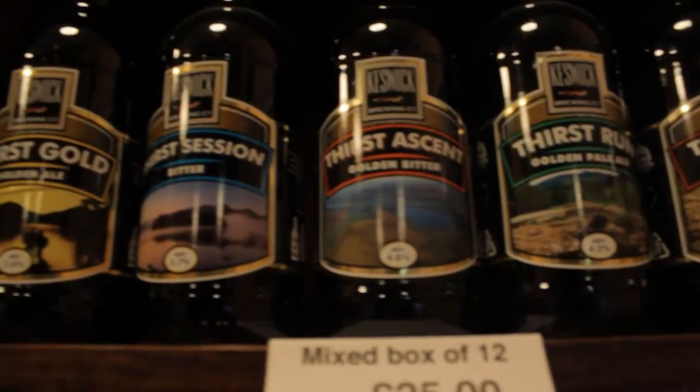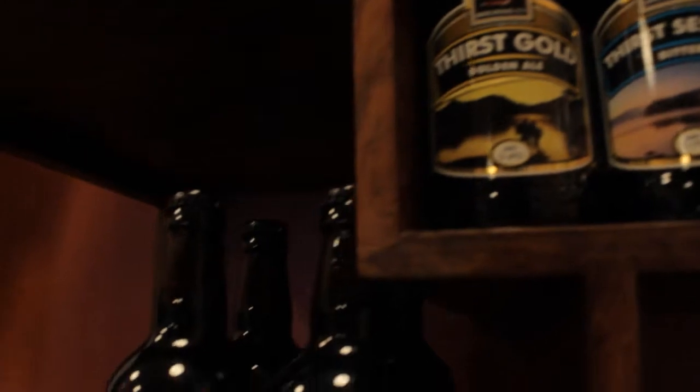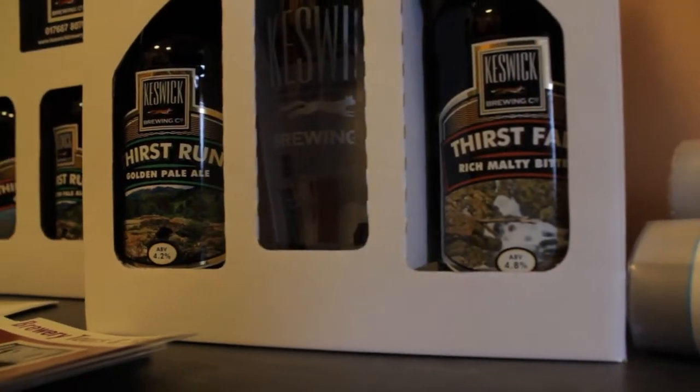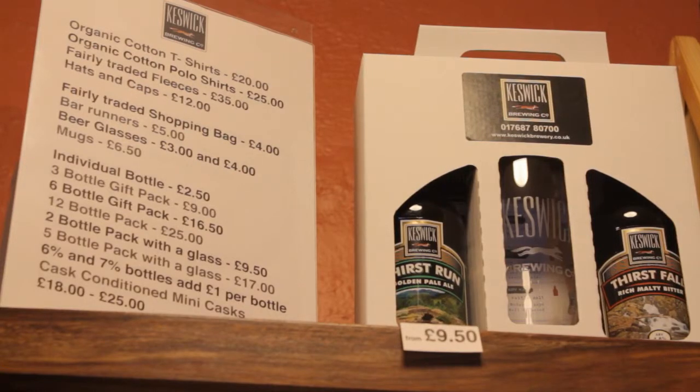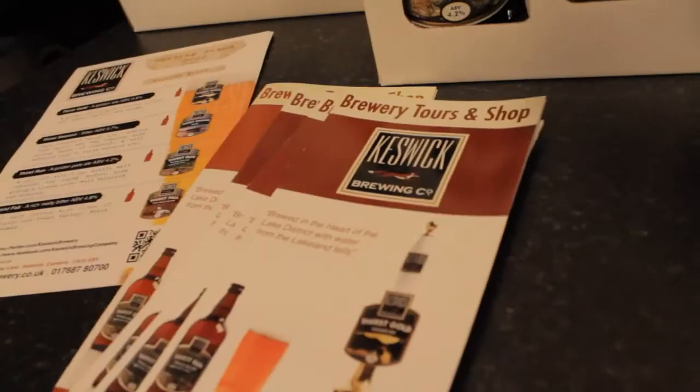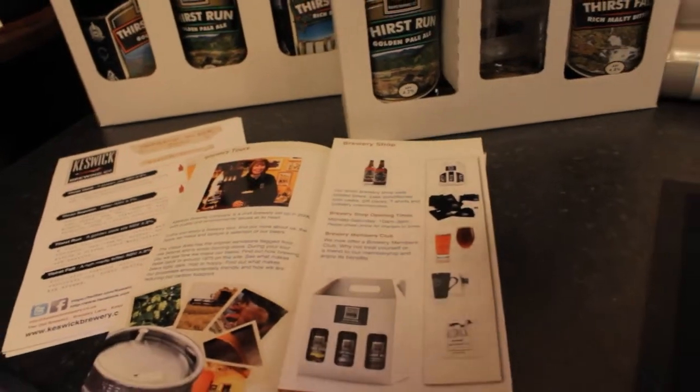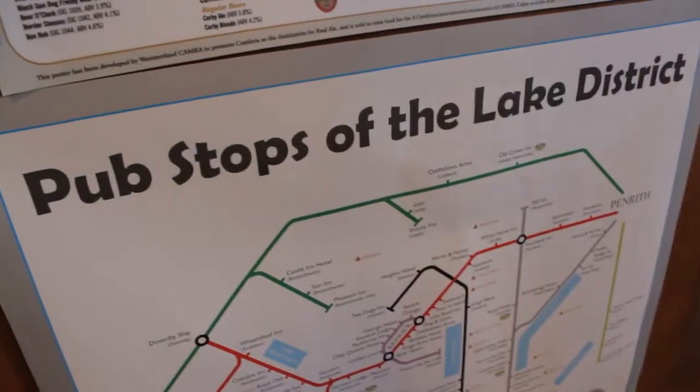We've got seven bottle beers in our range, so you can take any selection of those that you want to take away with you. We have gift boxes, which can be whichever beers you want to put in them. What we're trying to achieve by putting the tours on is it gives us an opportunity to advertise the pubs that have our beer on.